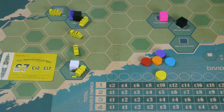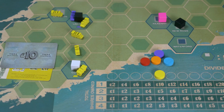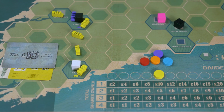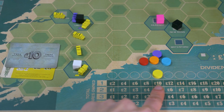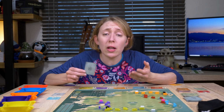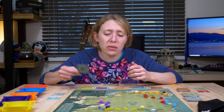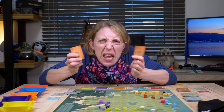That is right up until someone calls an auction on another share. Now let's say that someone else has a share in your company. Before, Cork, Bandon and South Coast Railways made £10 whenever it made a delivery, and in what can only be described as daylight embezzlement, you got to take all of that home. Now, Cork, Bandon and South Coast Railways still makes £10, but I have to split it with other people.